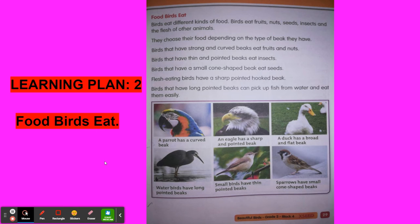In yesterday's class, we have seen the features of birds. In today's learning plan, we'll learn about the food the birds eat. It is in the content book, page number 29.